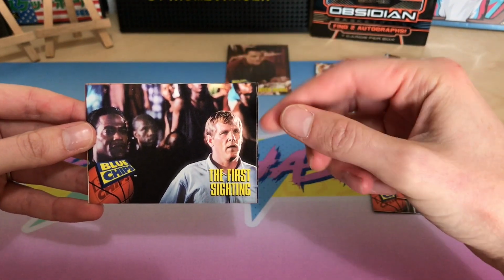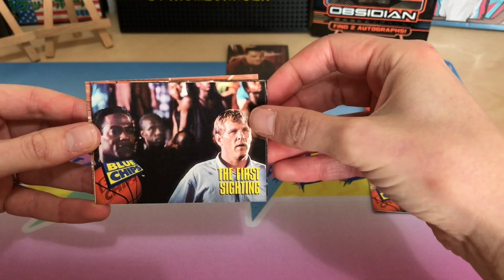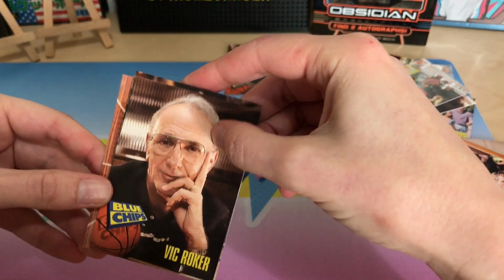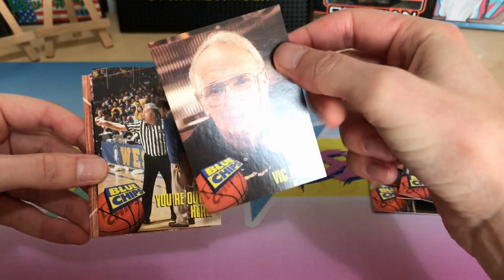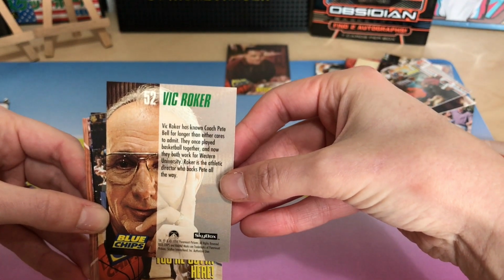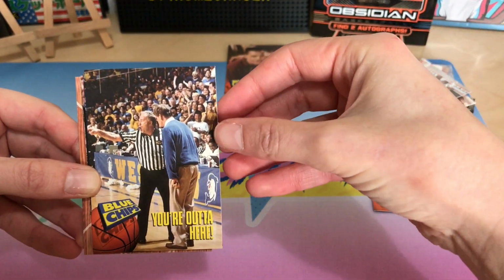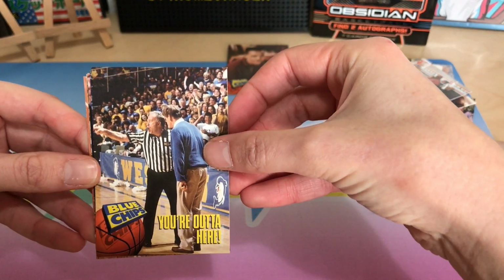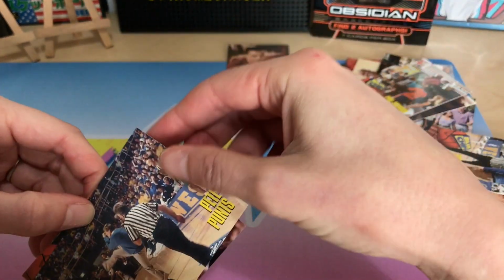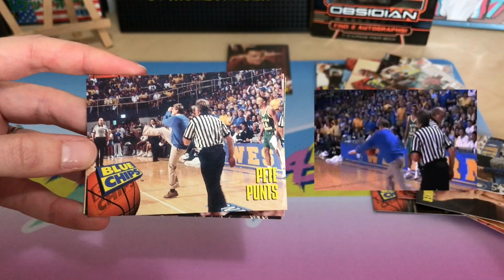First sighting. This is a good scene when they find Shaq playing in a barn, I think it is, earlier on in the movie. Vic Roker. Oh, we got our first duplicate, I think. Ignore getting sent out of the game again, where he hoofs the ball into the crowd. Always a good move.